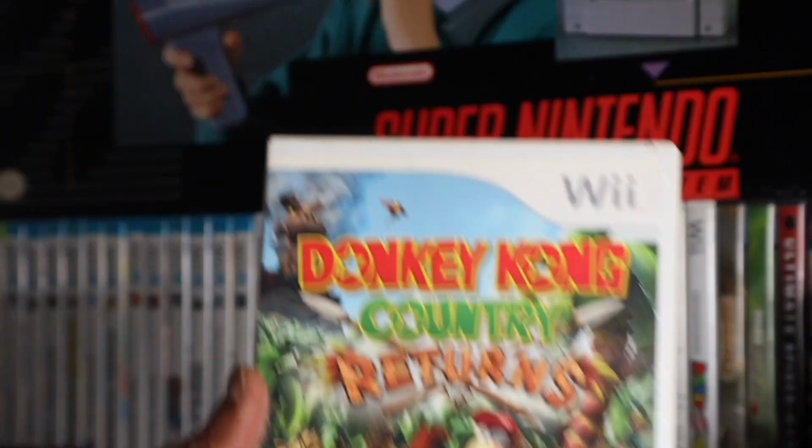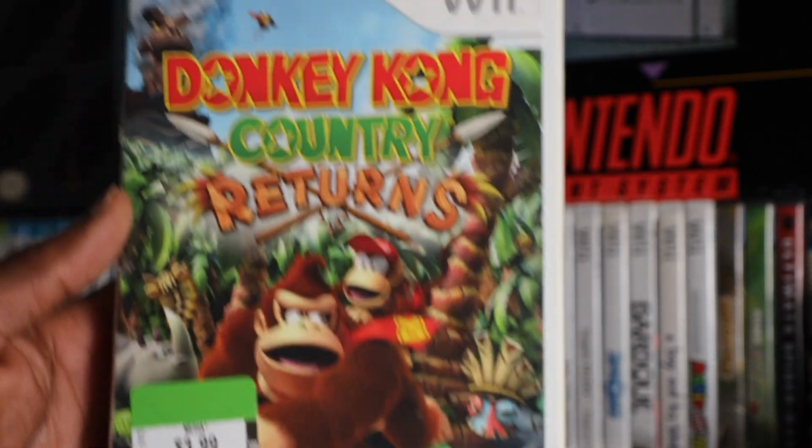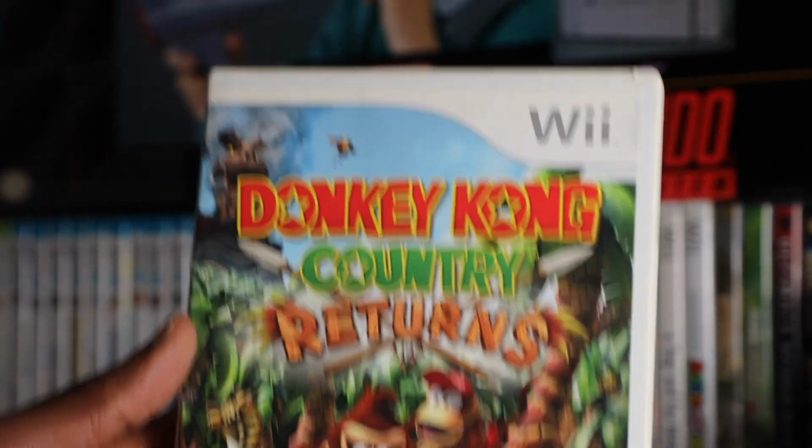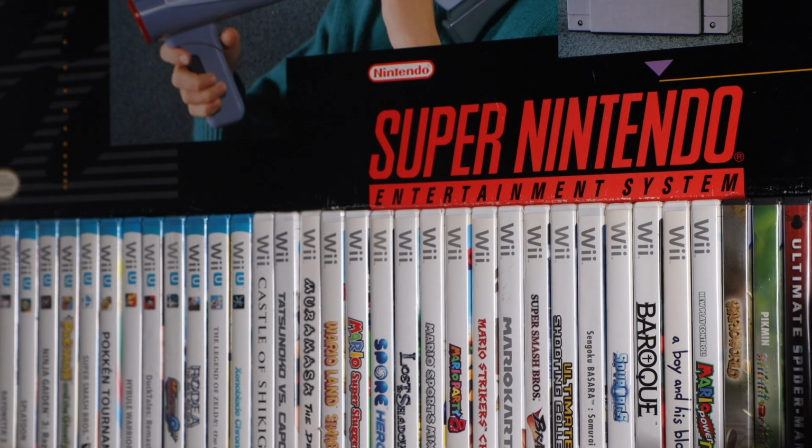So then you had Donkey Kong Country Returns. I don't have this. I've been tempted to pay GameStop prices for this before, but I just said, let me wait and I'll run into it. And sure enough, this is why I don't really go too hard on the Mario games, because you usually will run into them. And there goes that one.